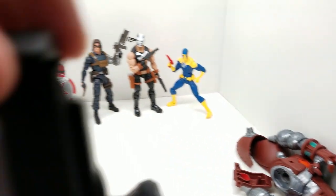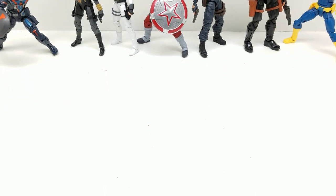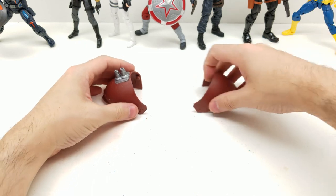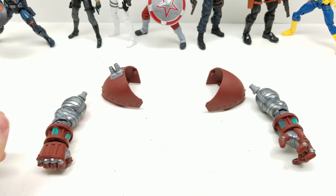All right, so let's move on to our absolute last action figure from this Build-A-Figure set. And then who knows, the last two after that, the special exclusives. So what do you say to that? All right. Moving on to Crimson Dynamo, the part you've all been waiting for.